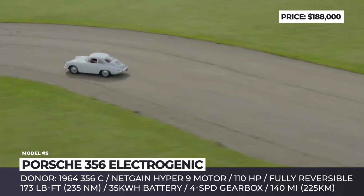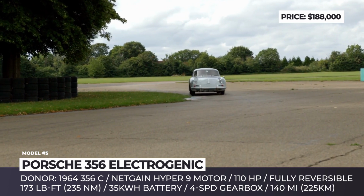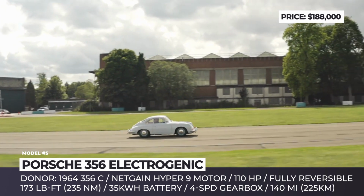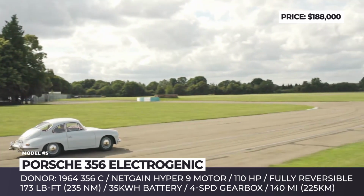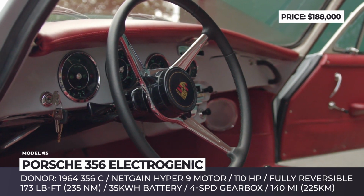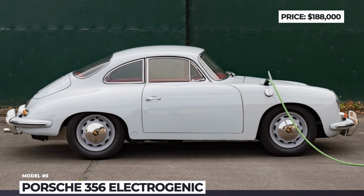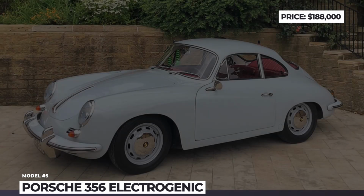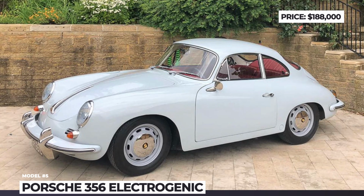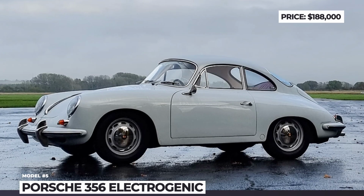Next, Electrogenic fitted a 35 kWh battery pack rated for a 140-mile trip. The pack can recharge at 15 kW, which allows it to be fully recharged in under 2.5 hours. The tuner also retained the original 4-speed manual gearbox. However, if you're ready to sacrifice this option, Electrogenic can install a higher torque e-motor. Last but not least, in both cases, this conversion remains fully reversible.